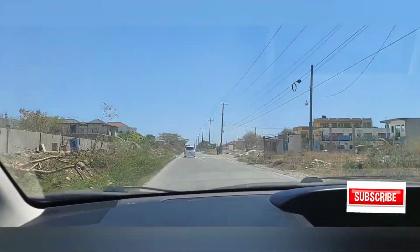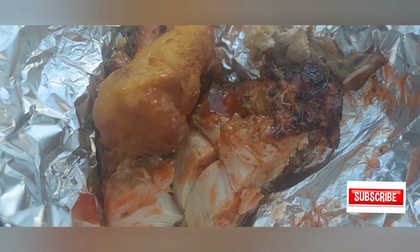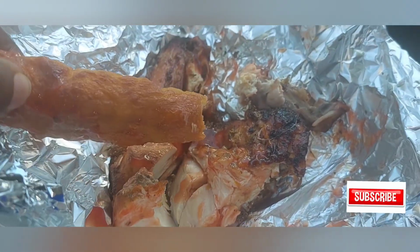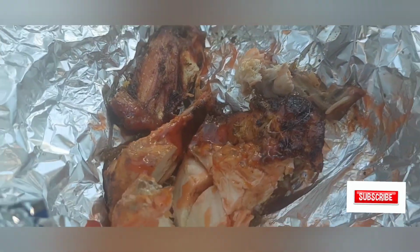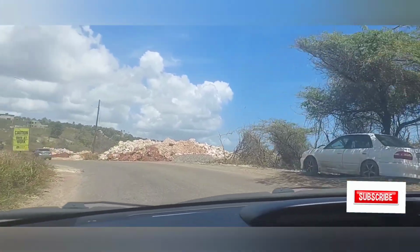So on our way to St. Thomas, we enjoyed the beautiful scenery. We stopped in Yallahs to get something to eat and try out the St. Thomas jerk. If you are a regular viewer here, I'm obsessed with jerk. Wherever I go, I always try their jerk chicken. My family and I bought some jerk chicken and festival. We're going to give it a little review. It's okay for me, a 7 out of 10. St. Thomas, you need to wheel and come again.